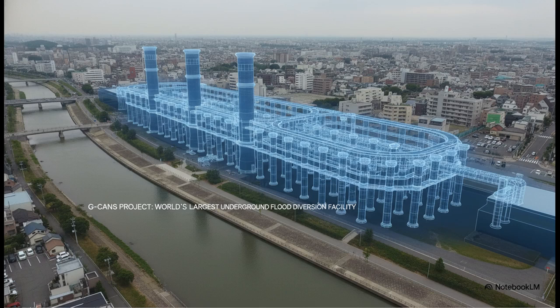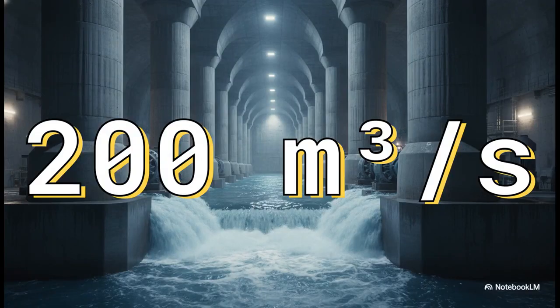Just like those parking garages, one of Japan's most monumental engineering marvels is completely hidden from sight. It's called the GCANS project, and it is the world's largest underground floodwater diversion facility, designed to protect Tokyo from catastrophic floods. So when heavy rains from a typhoon threaten the city, floodwater gets diverted into this absolutely colossal system. People call it the underground cathedral because of its sheer scale and these massive support pillars. At its heart are 4 jet engine-powered pumps, powerful enough to discharge all that water into a safe river at a rate of 200 cubic meters per second. To put that in perspective, that's enough power to empty an entire Olympic-sized swimming pool in about 12 seconds.